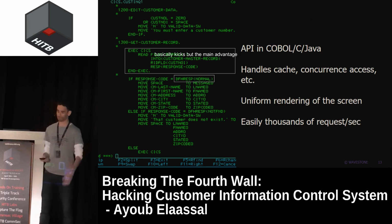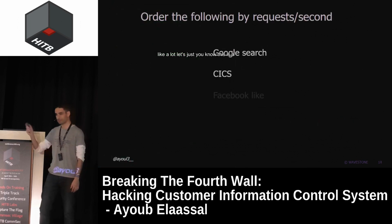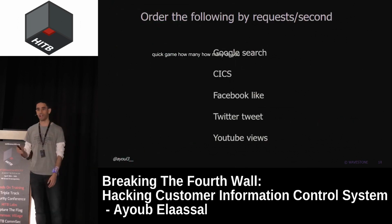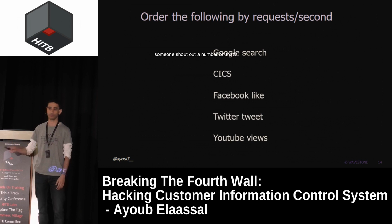This is basically CICS. But the main advantage of CICS is that it can handle thousands and thousands of requests per second. Like, a lot. Let's just, this is a quick game. How many do you reckon there are Google searches per second in the world right now? Someone shout out a number?